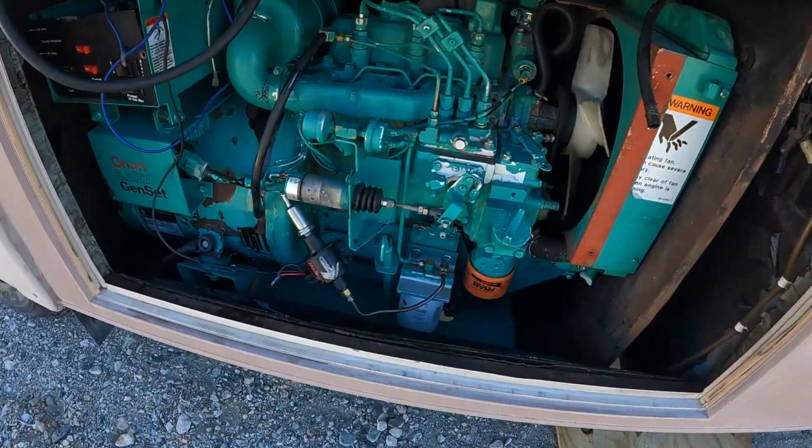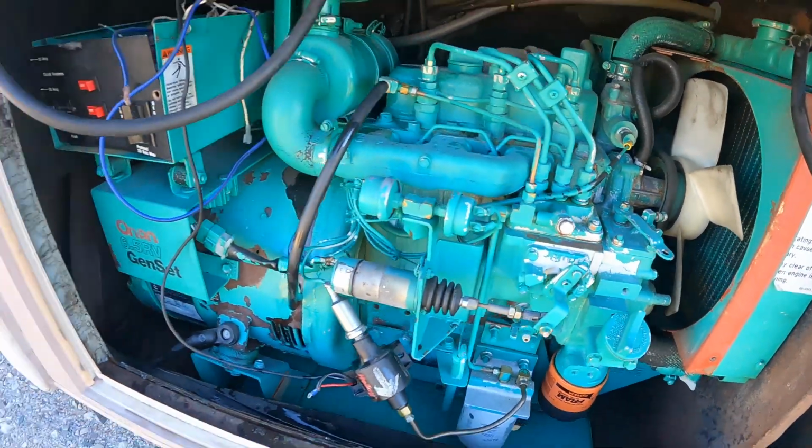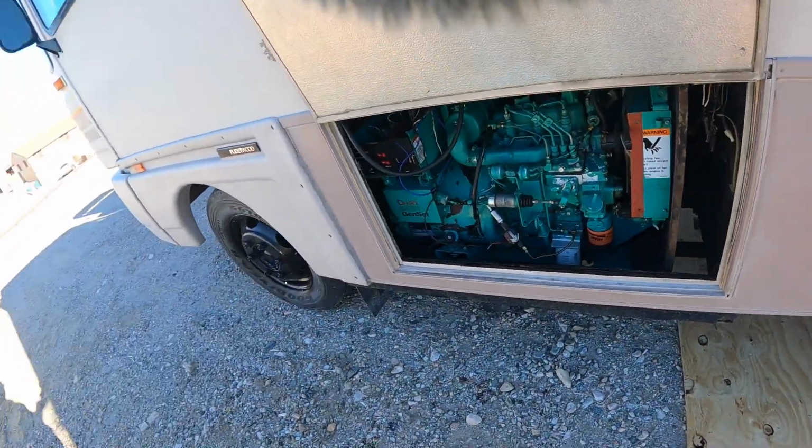So we decided we're going to keep this generator out of here because it's a 3-cylinder diesel. But I don't know, we may have to cut a little hole in the side.